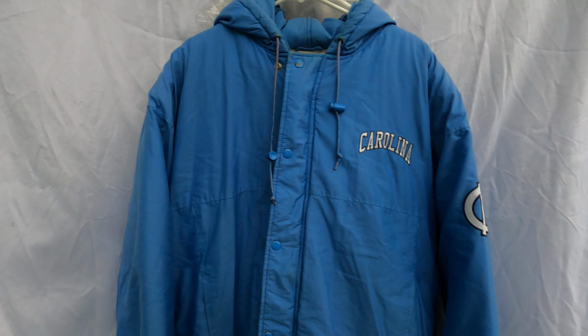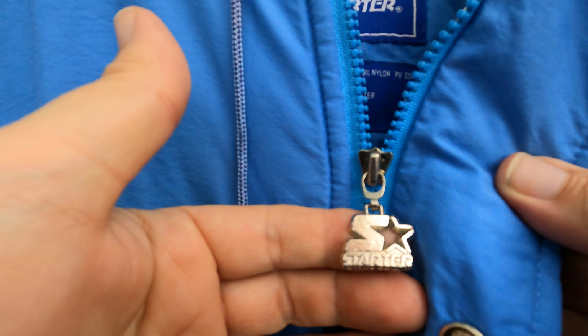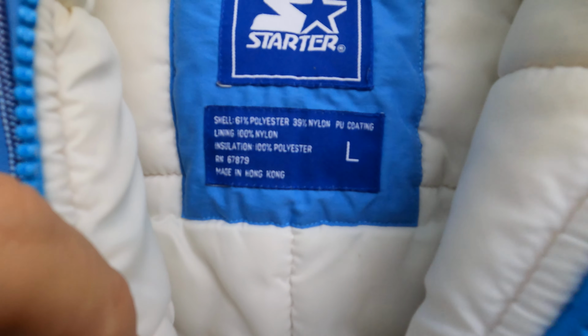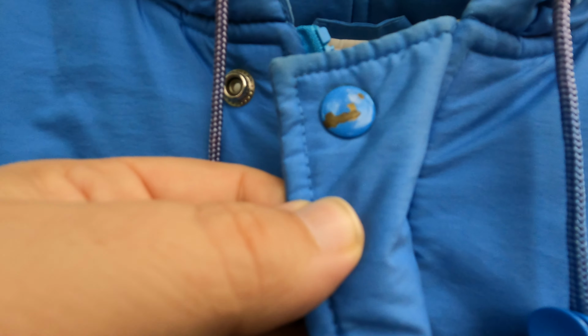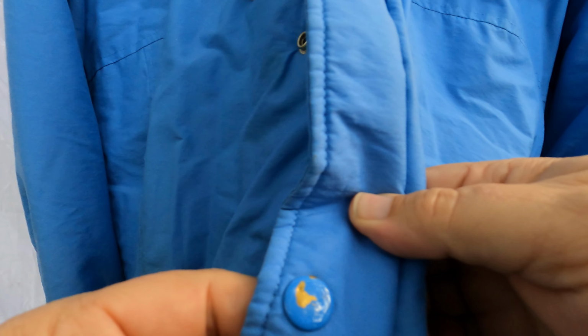But this is your Tar Heel, size large. It has the zipper pull still attached, in good condition, size large. This one's made in Hong Kong, which tends to make me think that it was maybe a little later. And this one's got some missing paint up there. This button's good. This button's good. This button's missing some paint. And this button's good.